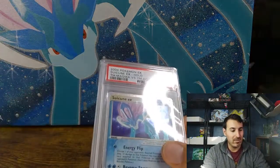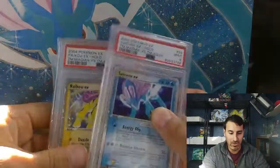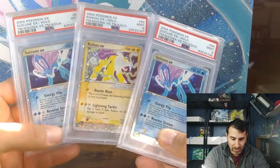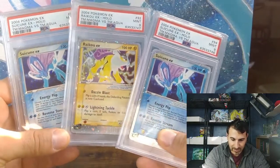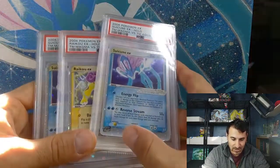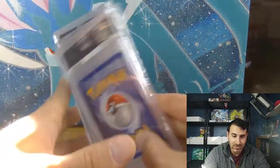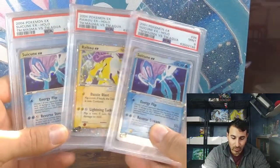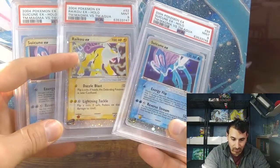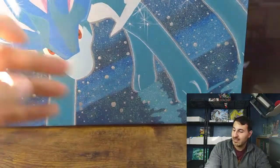I regraded some of these Team Magma and Team Aqua cards. So I believe I sold the Suicune and Raikou already, but one of these I'm going to resub again. I just got to make sure which one, because it is just absolutely clean. I think there was just one scuff right there, and that was it. I've seen some PSA 10s with a lot worse, but these were really, really clean, honestly. So I thought I'd take a shot at subbing these in. Raikou's got a nice little butt squirrel right there. So those look fantastic. And let's see, what else did I get?